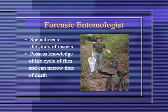Then we have the entomologist. They study insects, and they know the life cycles of flies and how that can help us in determining time of death. Because if you have a body outside, you're going to have flies. They teach at the University of Tennessee, at our school down there, we learn the proper methods of collection and preservation of the insects, the larvae, everything, and we'll go through the whole sequence.